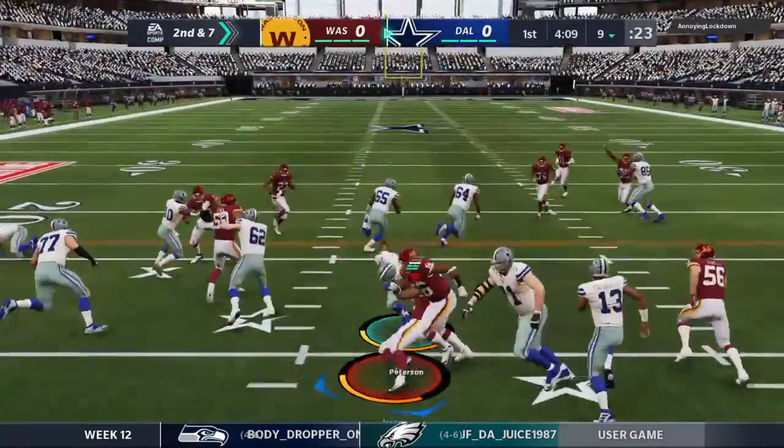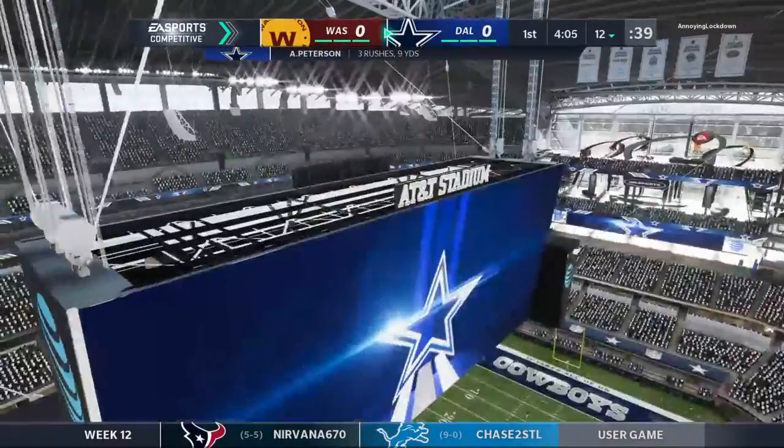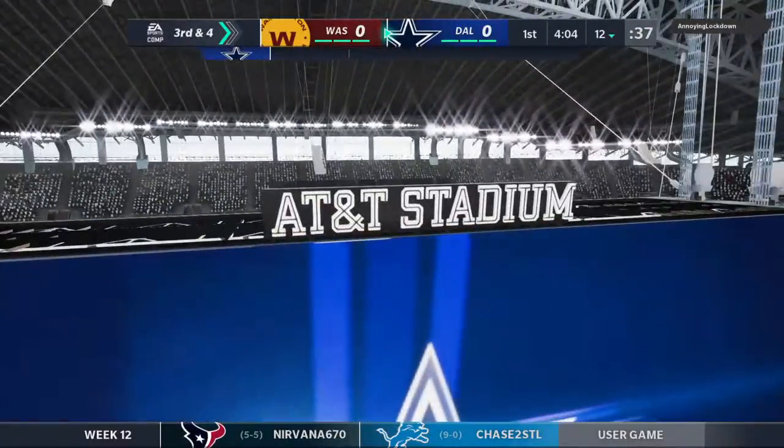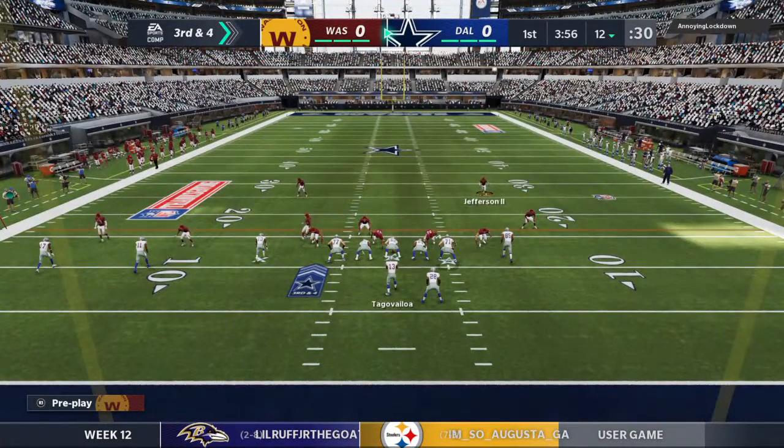The give to Peterson out of the gun. And a short gain here across the 10 to the 12. Brandon, all things considered, they have to feel pretty good about getting that type of a gain, considering the blitz that they just had against them.